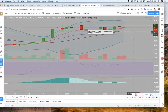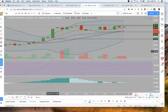UAL. UAL has an equilibrium. It has resistance at 89.23. That would be a bull break, and then the next resistance would be 89.61. We have support at 86.30, and then down here at 82.89.